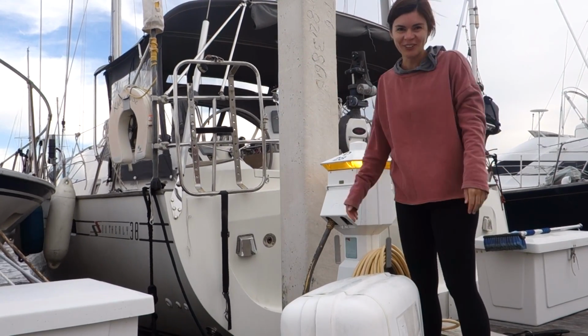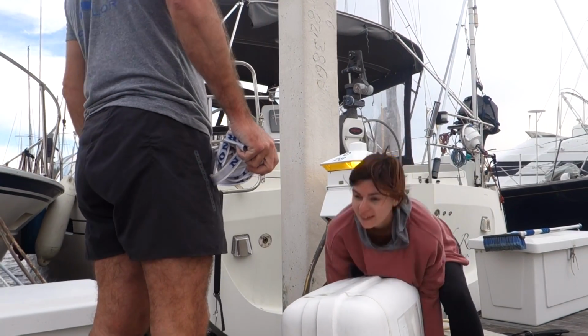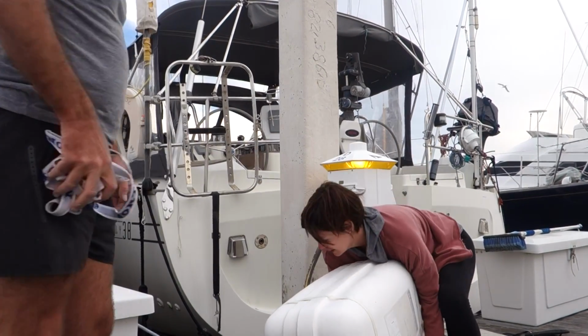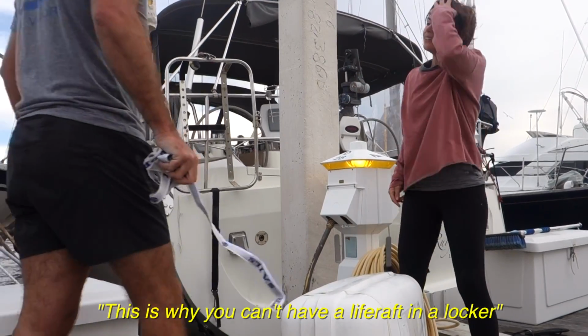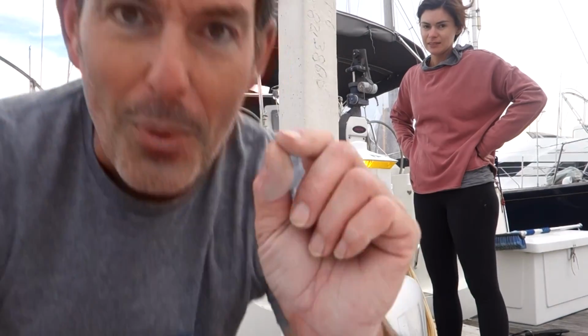How you take a life raft off. Fuck, that's heavy. Yeah, let me... Wow. This is why you can't have a life raft in a locker. Why you don't have your life rafts in your lockers? Because they are impossible to lift. If you think you had to deploy a life raft in a seaway and you've got to get it out of the locker, I mean, it's just never going to happen. So there you go, top tip, put your life raft on the rail if you're offshore, or on deck.